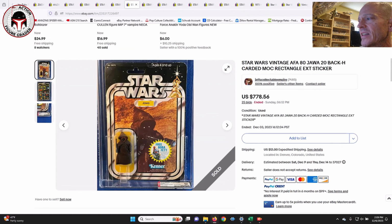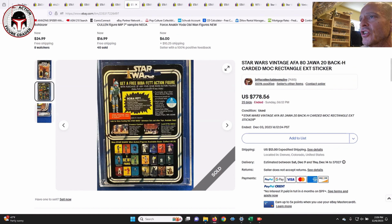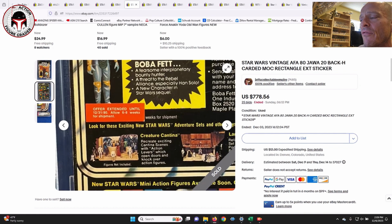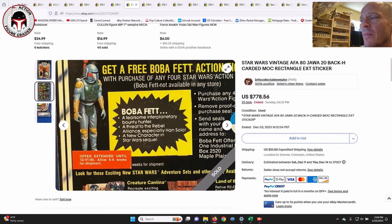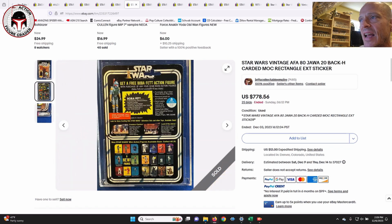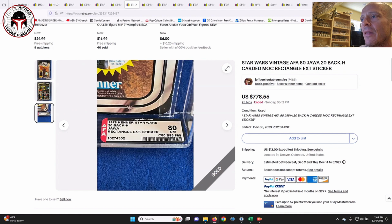He also had the rectangular extension sticker Jawa on the 20 back H. So you can see there on the back, it's got this offer extended until 12/31/1980. So this is for the mail-away Boba Fett. And obviously they slapped that sticker to cover up the rocket firing aspect of it. But anytime you start getting into the nitty gritty with these 20 backs with extension stickers and which one has blacked out stickers versus the yellow sticker, things like that, I've lost count of how many different 20 backs there are. But this one was the Jawa.